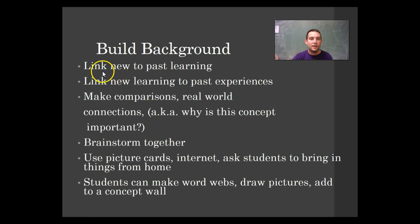Building background. Let's link our new content to past learning experiences, life experiences, make comparisons and real-world connections, brainstorm together, use picture cards, internet, ask students to bring in things from home, show and tell, why not? Students can make word webs, draw pictures, add to a concept wall.